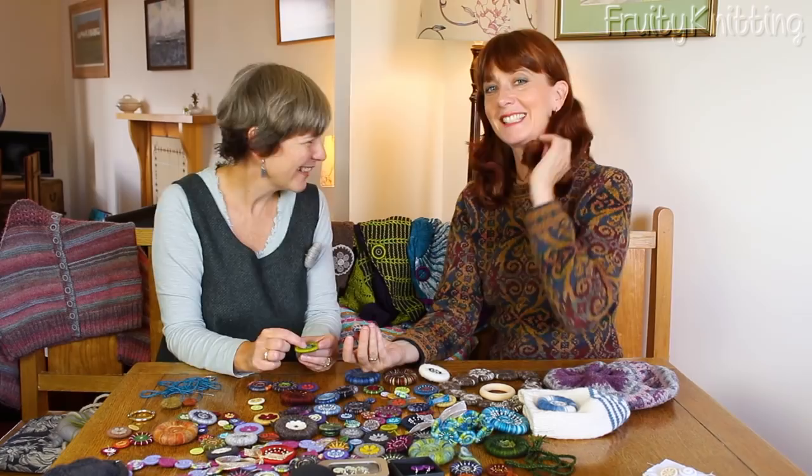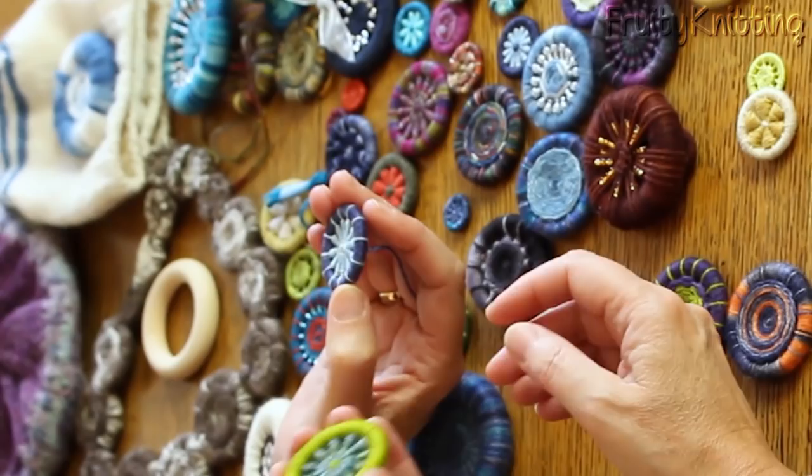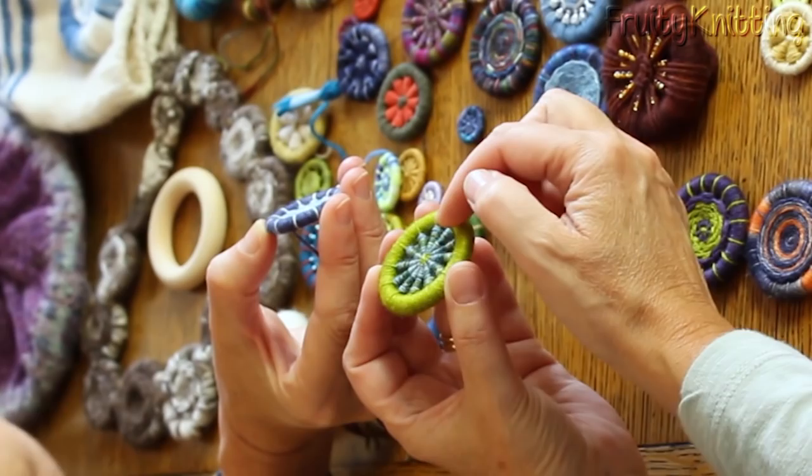Yes. So when you've gone over and under, all the way around every spoke the first time, that's your first round complete. Okay, yeah. So these two that we're both holding here, these have both gone over a single spoke and given that particular design.